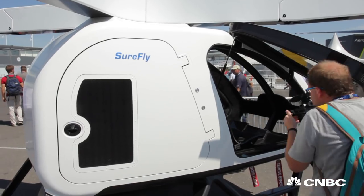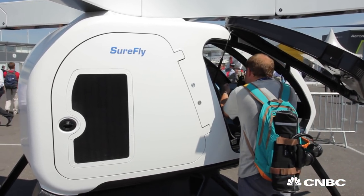A conventional helicopter requires both feet, both hands, very complex 3D thinking type of thing. And we thought that was a bit hard for the average person.